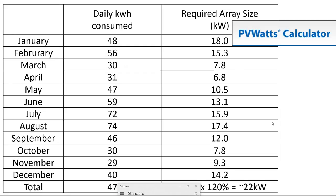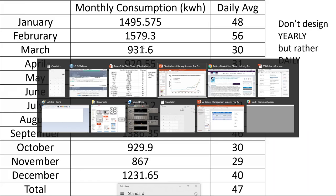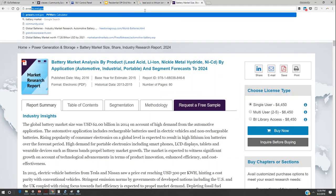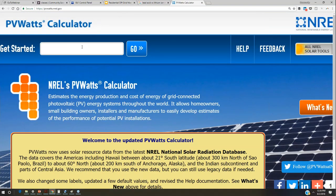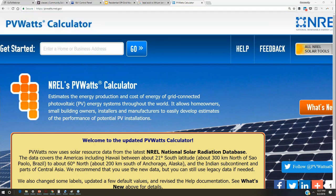So then we get into our month by month consumption. And this is where we pull up PV watts. So let's do a PV watts calculation and then we'll take a break. Now we looked at PV watts yesterday. I'm going to put the link into the chat so you can do it at home. Follow along.